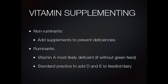Ruminants, generally vitamin A could be deficient in animals not getting green feed if they're not out on fresh pasture. We could have a vitamin A issue if they're getting hay or high concentrate diets. That could be an issue. In feedlots and dairies that do feed the high concentrate diets, it is a general practice just to add vitamin D and E more as an insurance policy to make sure the animal has adequate levels.